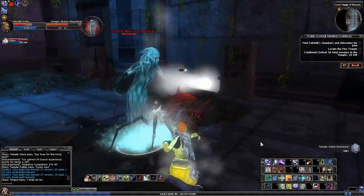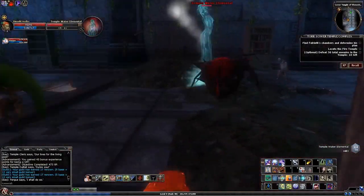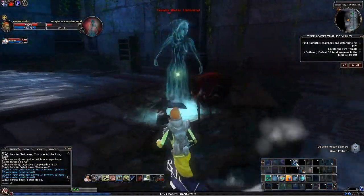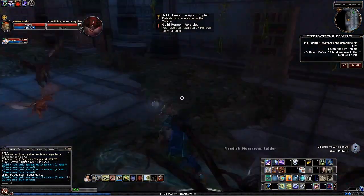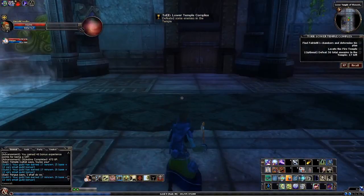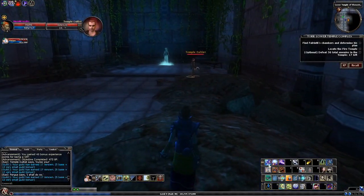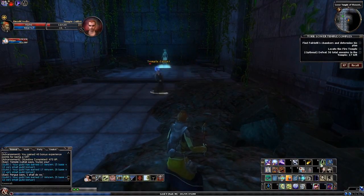Oh boy, this thing is dangerous. Nestle. Nestle dangerous, yes. All right, one side done. Now the other side. Crystal up. Second side. Not sure how the death of an elemental does that, but okay.